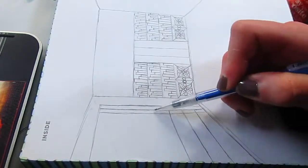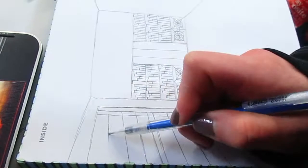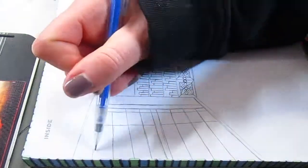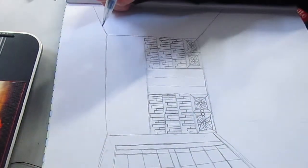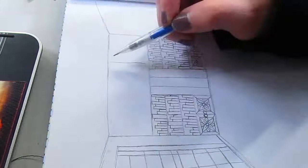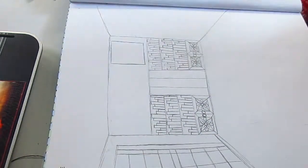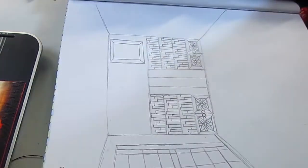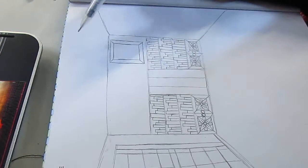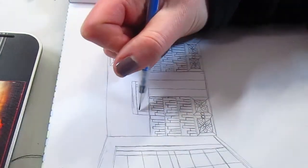On this page, I decided to design my dream office. If I were rich, I'd have this kind of office. I was going to draw a fireplace with a couch and all, because that's also where I'd like to be inside, but decided to do this instead.